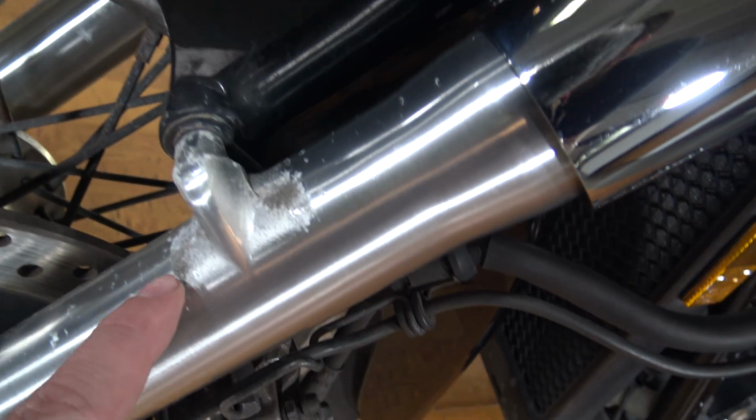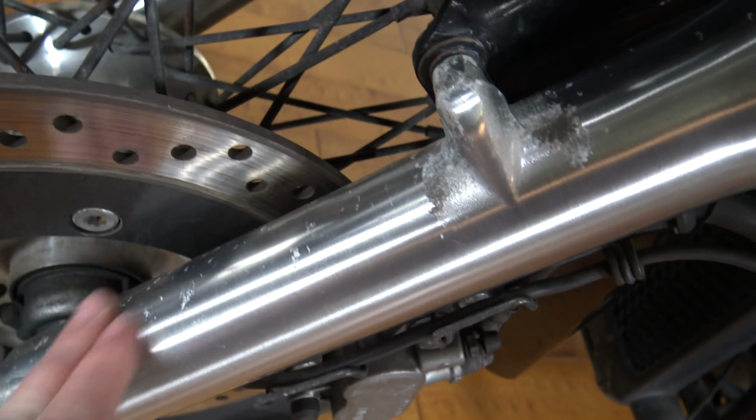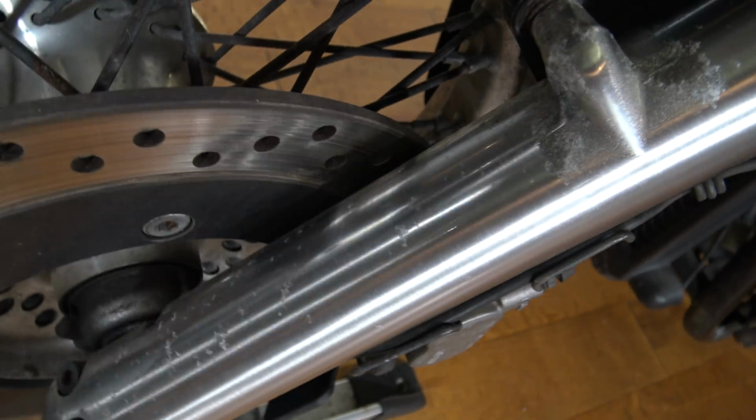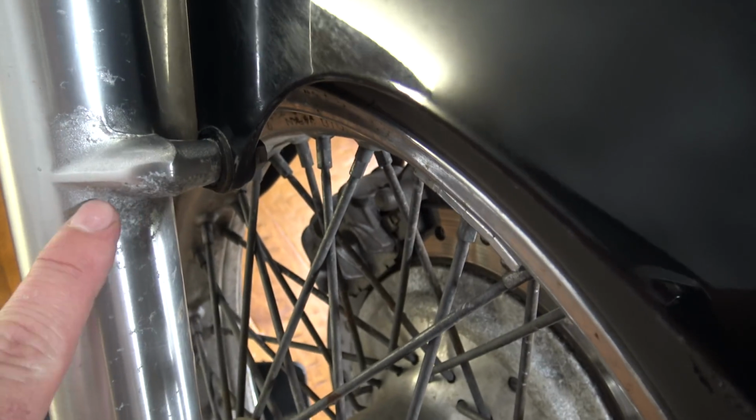There's a little bit of, I guess what I'm going to call pitting, kind of starting on this lower fork tube, but nothing to be concerned about. There's similar on this side. I don't want you to miss out on that. Right there, where the fender attaches.